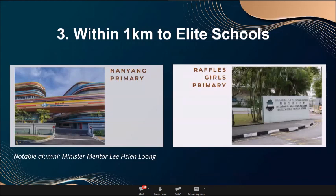Okay, here is the next. Watten House is within 1 km of elite schools. Not one, but two. We have Nanyang Primary School and Raffles Girls' Primary School. How rare? It is very rare.